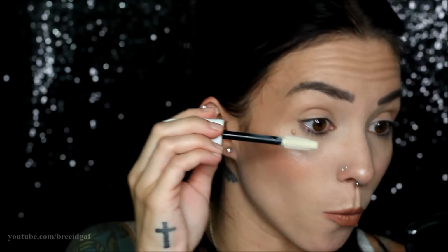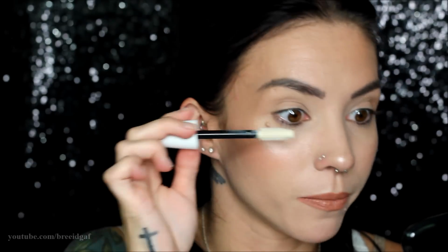It has a very COVERGIRL scented mascara smell, which for those of you who have used COVERGIRL products before, you know exactly what smell I'm talking about. It's not necessarily a bad smell, it doesn't bother me at all, but there definitely is a scent to it. So I think I'm going to start with my right eye first, and we're going to go in with the primer. So here goes nothing.